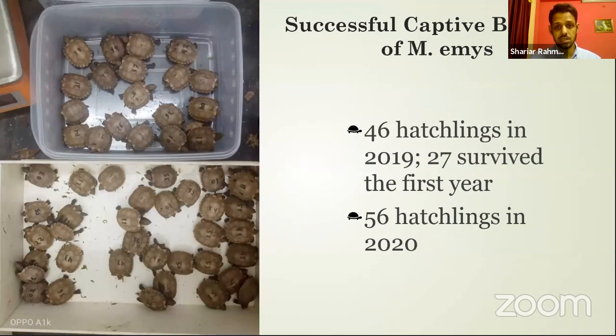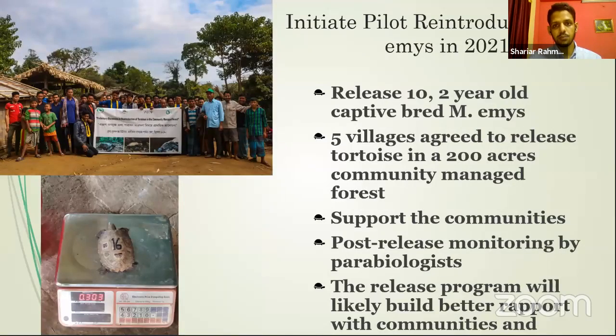So in 2019, we got 46 hatchlings, and 27 survived, 19 individuals died. And this year we got 56 hatchlings so far. We're hoping to get more individuals and increase the numbers in captivity. So we are planning for a pilot reintroduction of Manouria emys next year. And as you can see, there's a picture on the bottom left, some of the 1-year-old individuals have grown to over 300 grams, and we're expecting those individuals will reach about 500 to 600 grams.